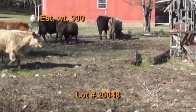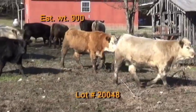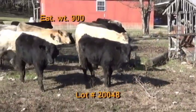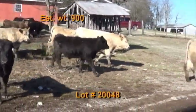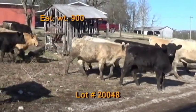Our next consignment is from a longtime consigner, Mr. Mark Barker, over in Reedyville, Tennessee. There'll be 58 head of these good steers, estimated to average 900 pounds. The weight range will be 800 to 1,000. These cattle are graded 90% ones and 10% twos. Flesh score of 5 on these cattle.